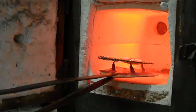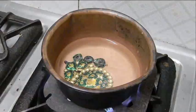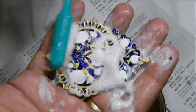Each color has to be fired individually. Due to the heat of the furnace, the ornament gets black in color. Hence, to remove the blackness, it is boiled in dilute acid, which gives the original gold color. This is followed by the ritha wash, a conditioner to remove dust particles and oil from the ornament. Sometimes it takes months to finish one piece of jewelry.